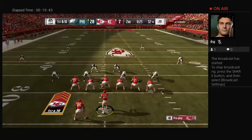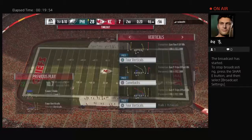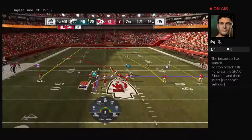Trying to shake off the interception from the last drive. He'll look to throw. Caught. Kelsey, left side. And now before this first down play, we're going to get a timeout here, as the clock will stop with 20 seconds to go in the first half. Mahomes now 8 of 15 through the air, but it's first and 10 here.